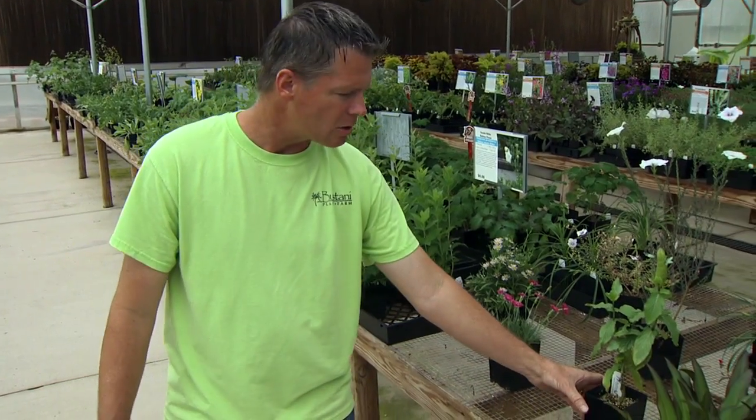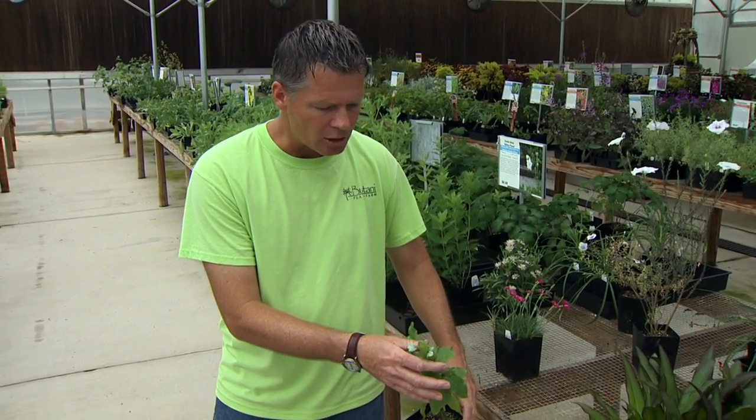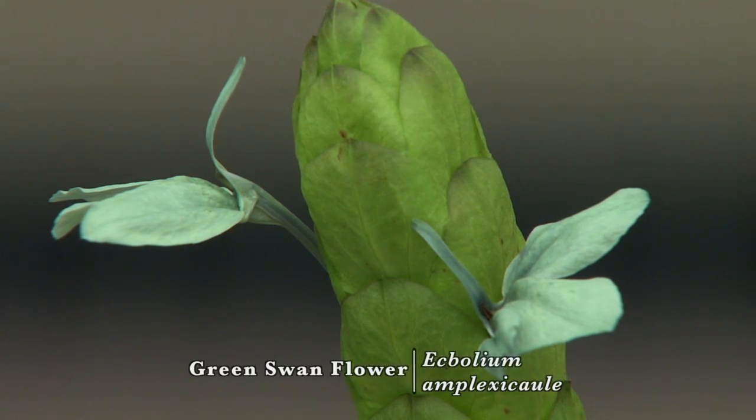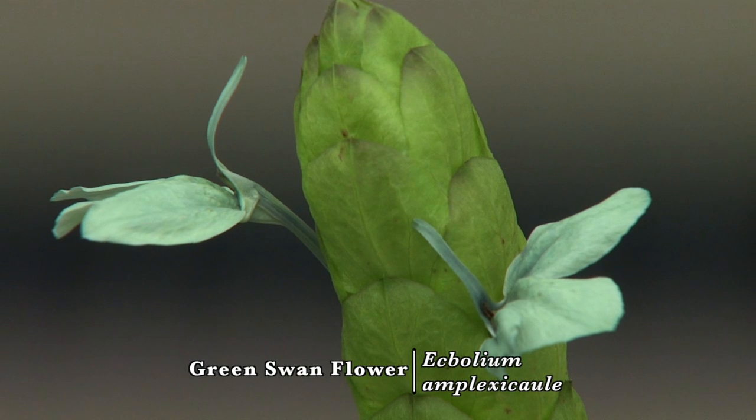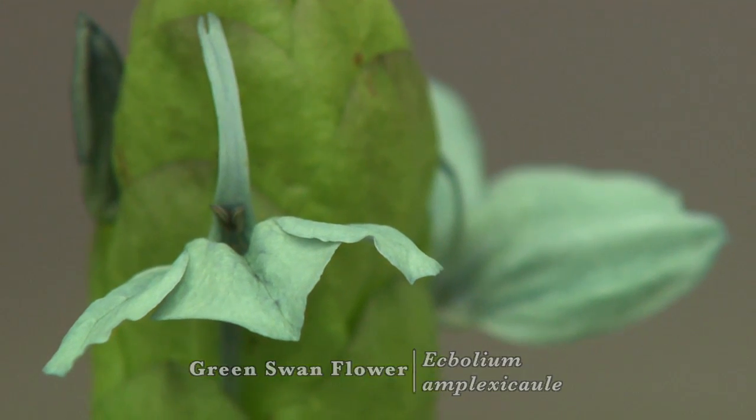And from the plains of Africa, we collected this plant several years ago. This is a green ecbolium, also known as green swan flower. Very unique plant. I don't know of any other nursery offering the green swan flower.